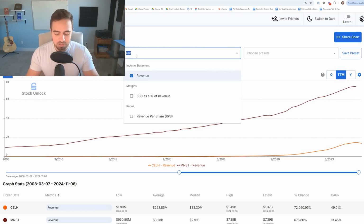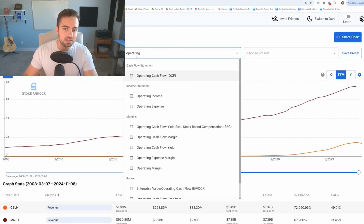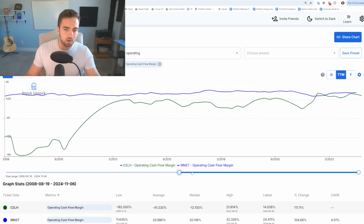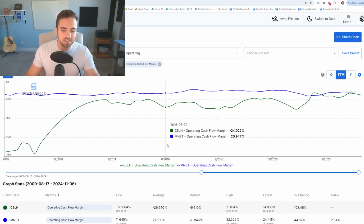But what I want to do is take a look at these two companies' operating cash flow margin, which is right here. And we can see that Monster obviously is a much more well-established brand, and they have consistently maintained an operating cash flow margin of about 21.5%.